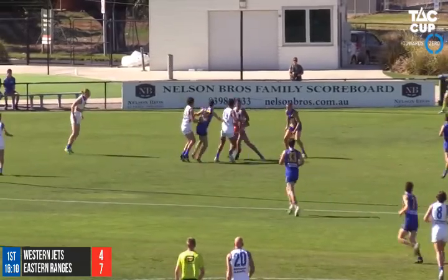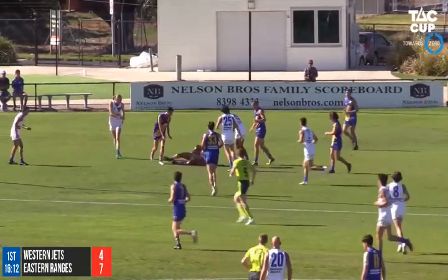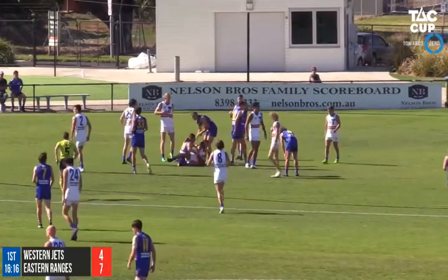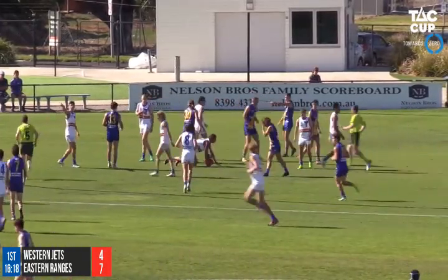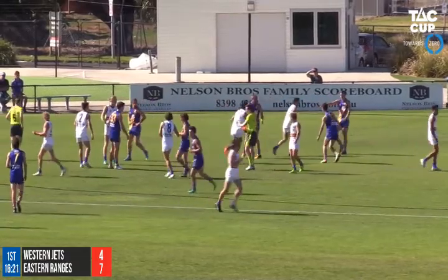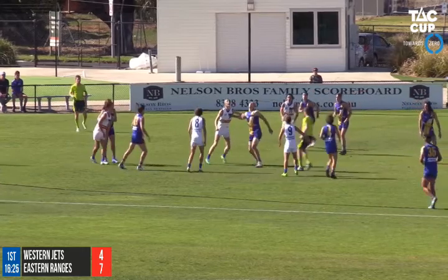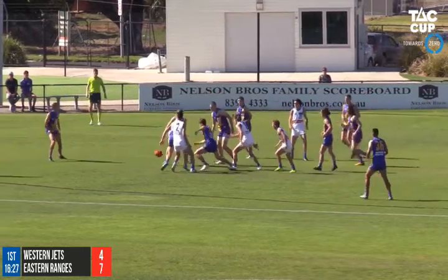Play on's a call. It's anyone's ball here at half forward. And the Eastern's holding it in. And the umpire, will he pay anything? No, he didn't. Thought he might have dragged it in and not try to get it out. In front of the NG scoreboard.